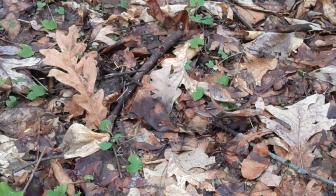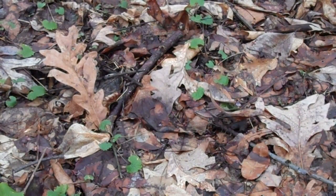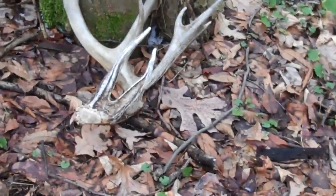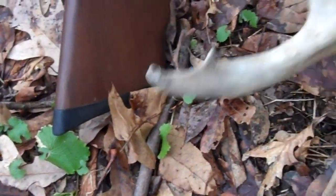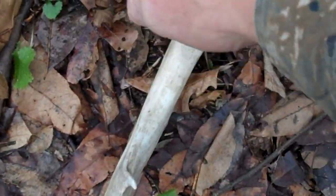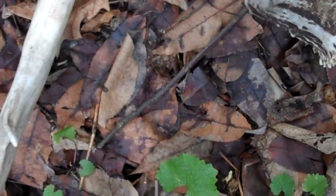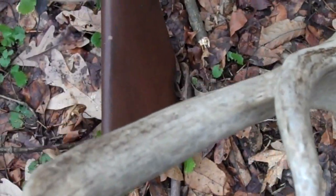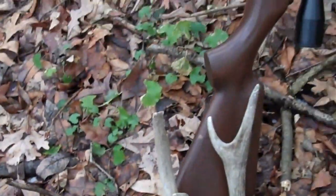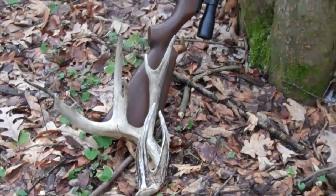Oh, man. Let me set this down so you guys can kind of get the size of it. There's a gun, but look at that. That's crazy. Crazy shape to it. 1, 2, 3, 4, 5, 6, 7, 8, 9. Nine just on that one, guys. That is a crazy shape. Check it out. Very cool. First one of the year, guys.